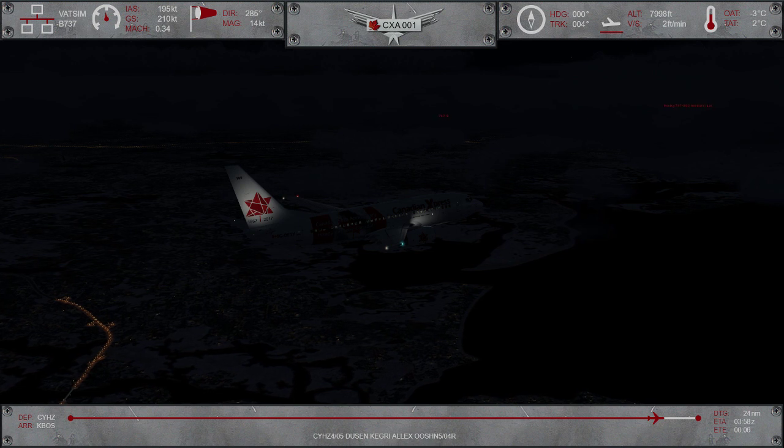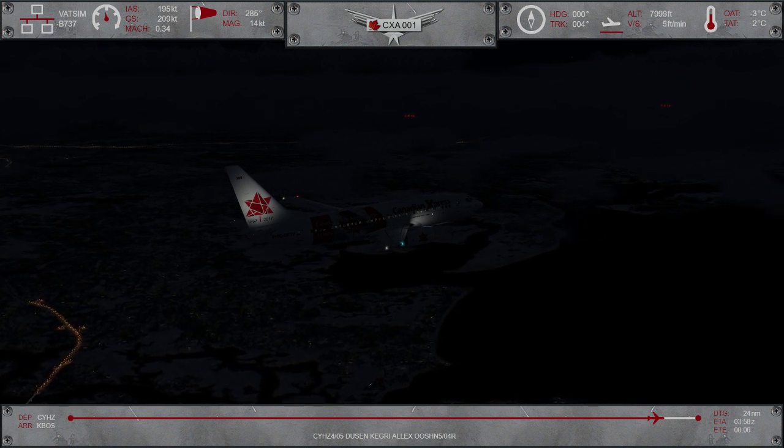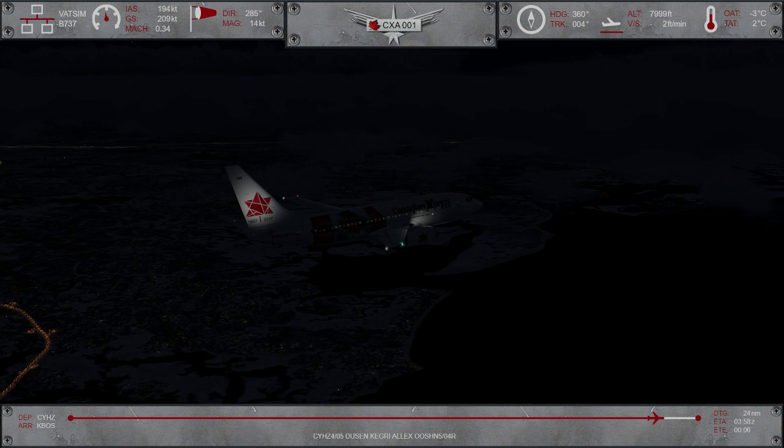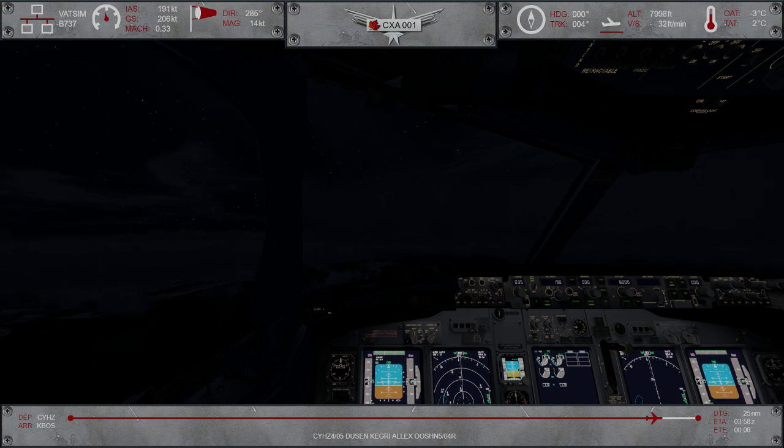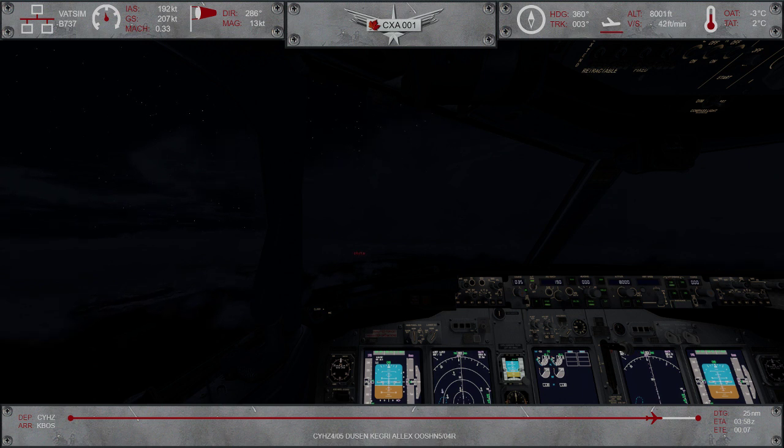American 505, turn left heading 160. Chevy 170, turn left heading 260. I won't be able to give you instructions twice. If you miss them, you're not going to get anywhere. November 5 Echo Golf, leaving Class Bravo airspace, squawk and maintain VFR, radar service terminated, frequency change approved. Change cruise, see ya. Western 3609, maintain present heading, you'll be next, just fly heading 3. Actually, 3609 Boston, disregard that.